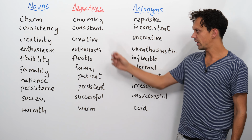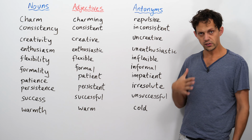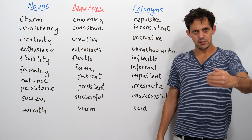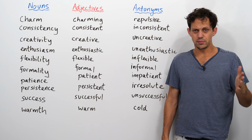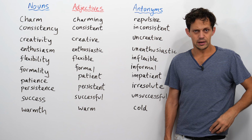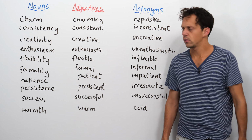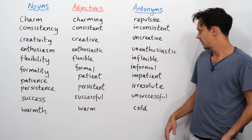Uncreative. A creative person has lots of ideas. An uncreative person doesn't. They prefer to do things in a rigorously systematic approach and find numbers and rules and equations easier than being imaginative. I'm not saying maths is an uncreative subject, or maybe I am.